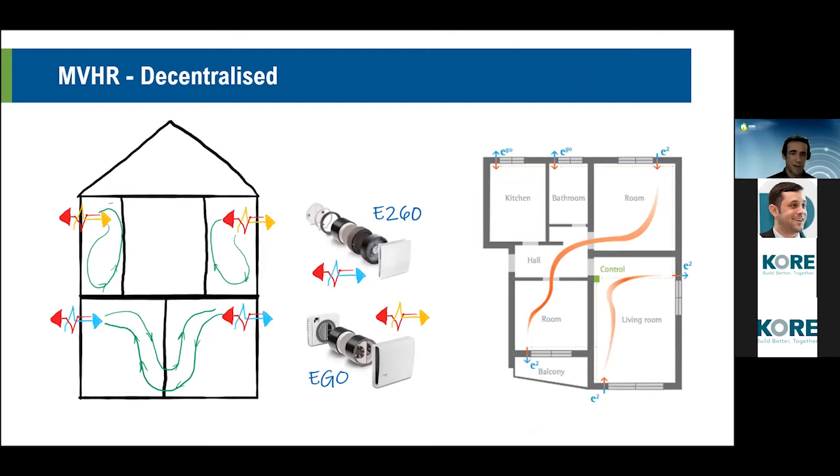How does it work? Again, we're looking at the same type of house. The E260 fan always works in pairs. So while we have one fan extracting here, its partner is supplying air on the opposite side. So every 70 seconds, the fan changes direction, and it's in that way that it has a push-pull continuous fresh air supply. The bathroom version or the wet room version is EGO.